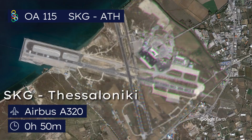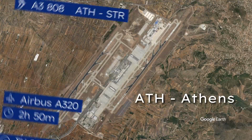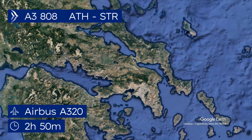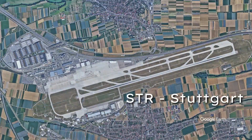Let's use the time and look at our route today. First, we'll be on a short hop to Athens, where I will transfer onto a flight to Stuttgart. Total trip time is about 6 hours, with a connection time of 2 hours and 15 minutes in Athens. Both flights are scheduled to be on Airbus A320-CEOs, so I wasn't able to get one of the newer Neo aircraft this time.